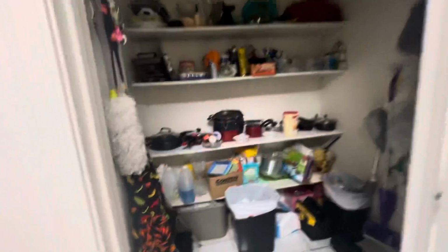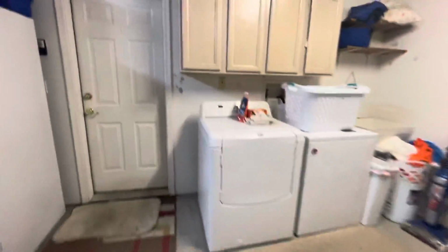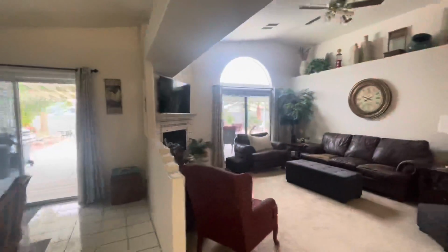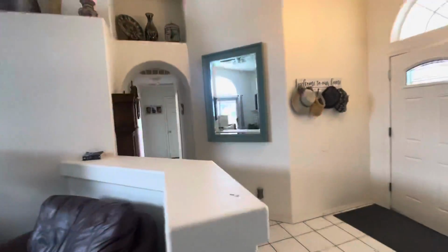What do we have over here? Another pantry. Wow. Okay, large pantry. That's nice. Might as well show you the garage over here. Garage. Basic washer and dryer in the garage. Save the backyard for last for Debbie.